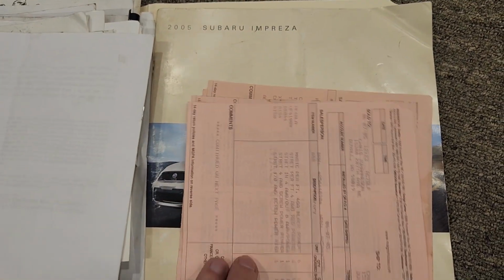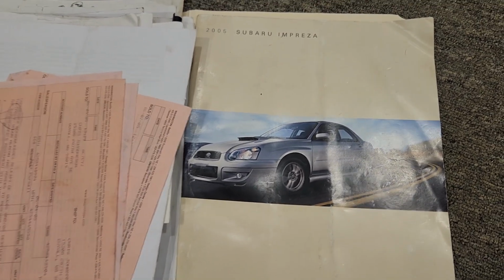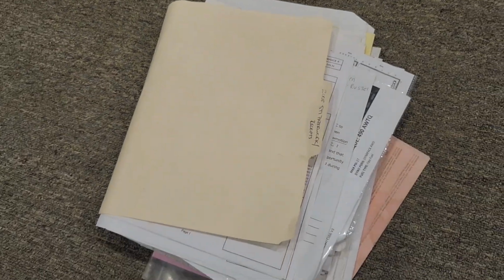So hopefully that helps make your decision that this '05 STI is the absolute car for you here at AutoWorld of Conway, where we always have good cars for good people.